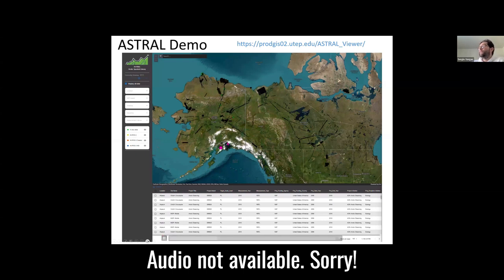So here we're showing basically there are three main parts to the app. You have an interactive map shown here. You have a table summarizing the different data records in the app, and then you have some filtering features and legends showing layers. You can interactively turn layers on and off. You can filter the data using these fields here.